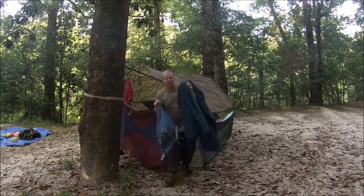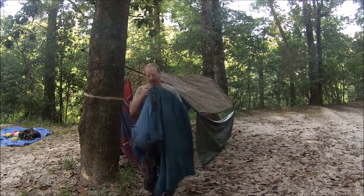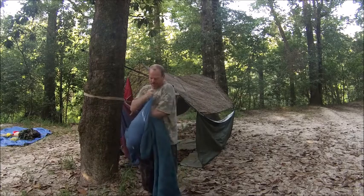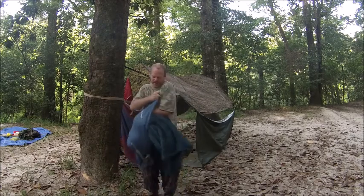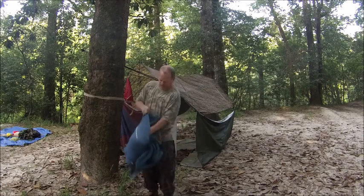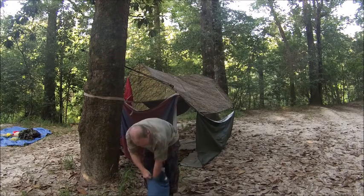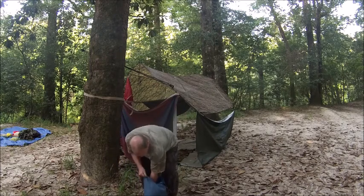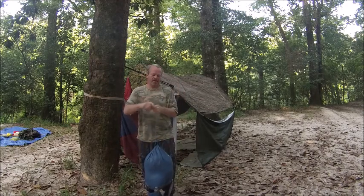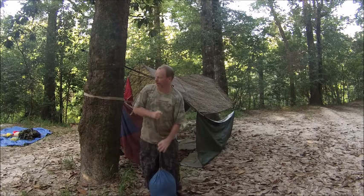First things first, getting your blankets and stuffing it in your bag. I got a couple sheets in here just in case it gets kind of cold. But the only thing I needed was the little chamois here. This bag right here is a stuff bag, and a compression bag.